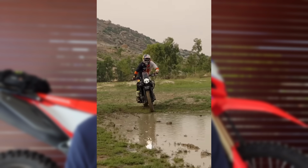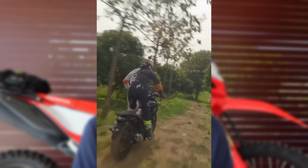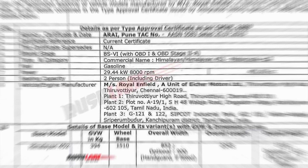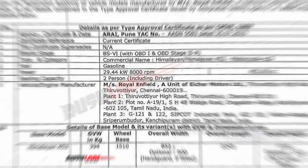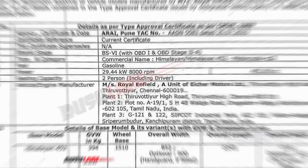Now the torque figures aren't in the documentation, so that claim of over 40 Newton meters of torque still remains to be seen. I'll be very interested to see whether that is true. Peak horsepower is at about 8,000 RPM, so that's really quite revvy and high in the rev range. The bike's dimensions were also released in the documentation, but that really isn't too important in my opinion.